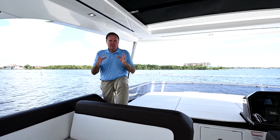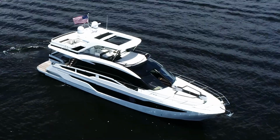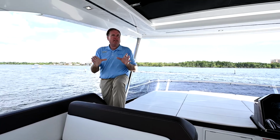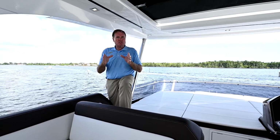Very, very excited to bring to you today a 2019 640 Galeon Fly. Got the full fly bridge, nice big space up here on top. We're going to walk through and show you all the great innovations in this Galeon yacht. It's got a lot of neat features, and I'm very, very excited to bring it to you.